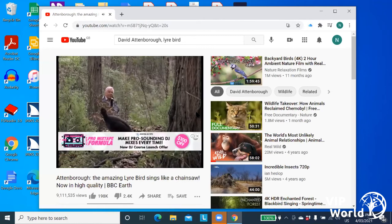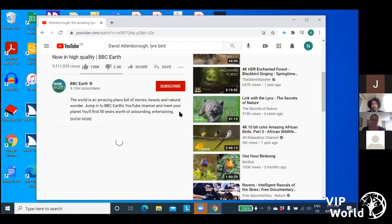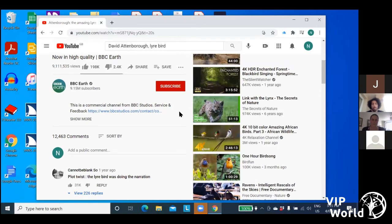So I'm going to go back to our original David Attenborough video. Okay, I'm going to stop it. Visited link, main, click button, mute button, next, left button, pause, okay. Play. Now we're in the video player screen. I can hit H to go to that first heading. Attenborough: the amazing lyrebird sings like a chainsaw. Okay. Up next, heading level, button, link. This is a commercial channel from B. Attenborough.